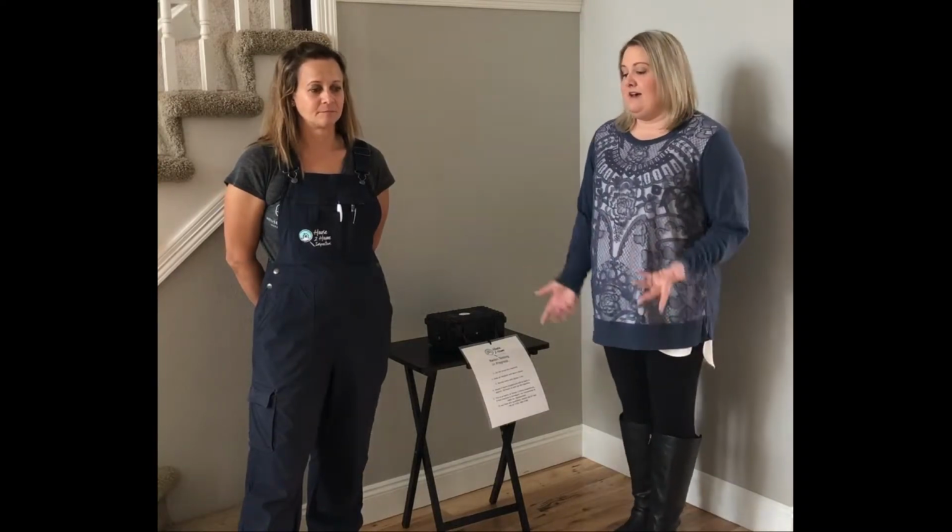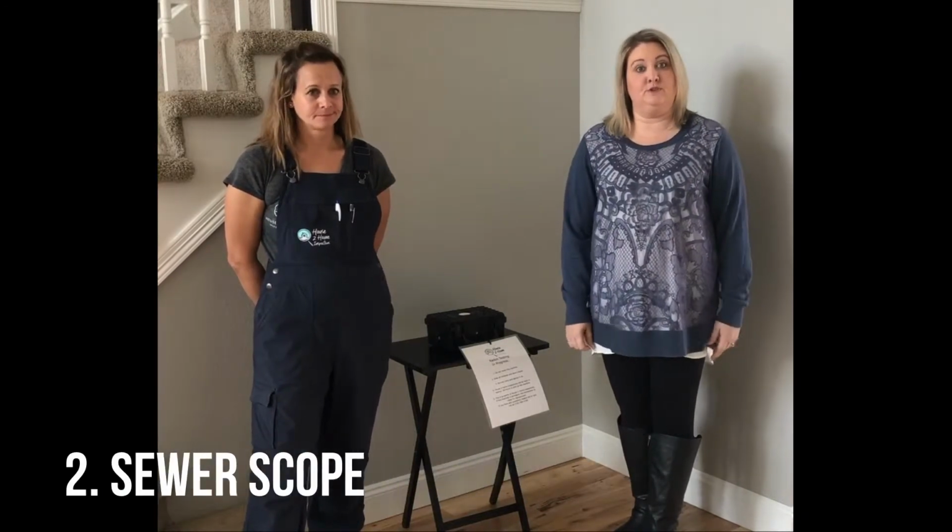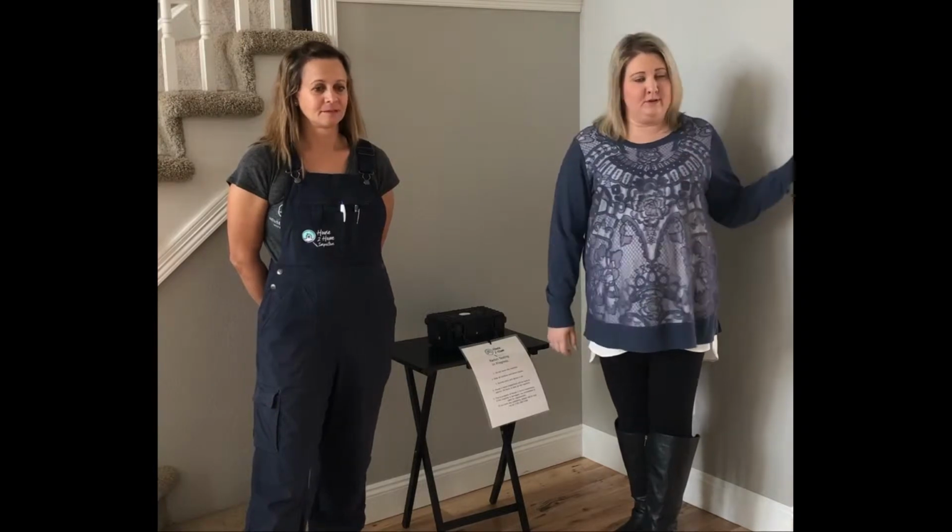So sewer issues, that's another thing. It's unseen. A lot of people don't want to spend the money to do a sewer scope. A sewer scope is where they take a camera through your sewer lines and they can check to see if there's a belly, if there's any collapsed lines, if there's any tree roots. Certainly if there are large trees on the property, I am really going to encourage you to do a sewer scope.